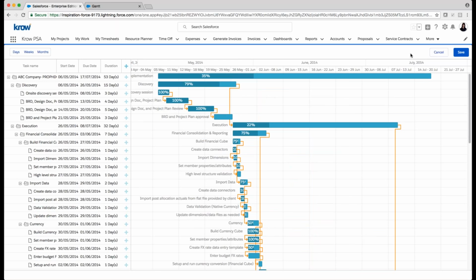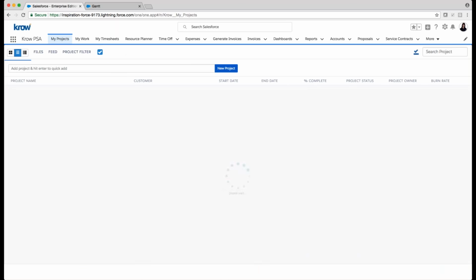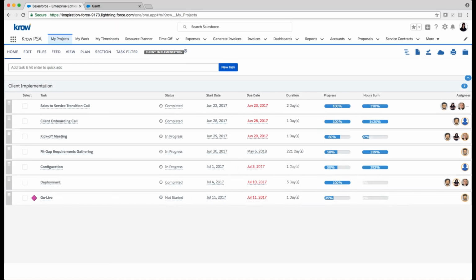So we've imported a project as an example from Microsoft Project, and I can export to Microsoft Project as well, by the way. I can export to Project, to CSV, to PDF, including the Gantt chart from Krow as well. So I'm navigating back to my projects page, and I'm going to take a look at this client implementation project. So now I'm looking at a client implementation project within Krow.